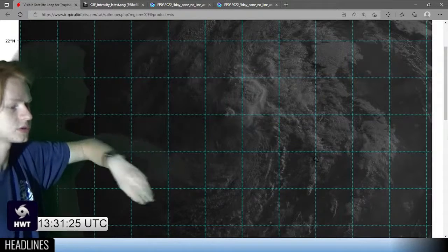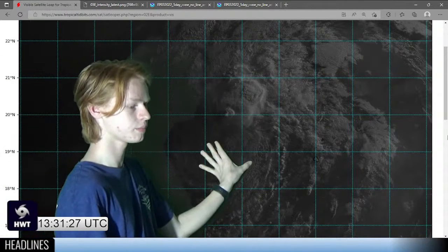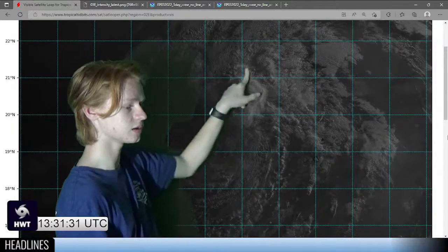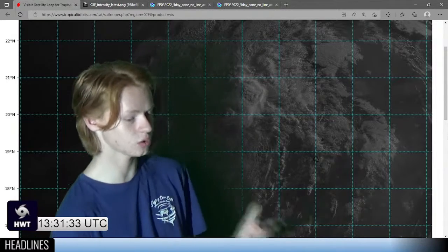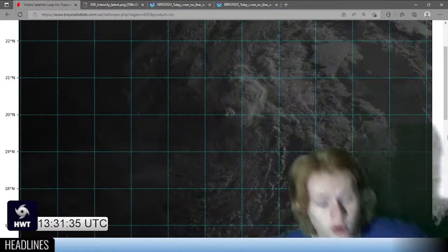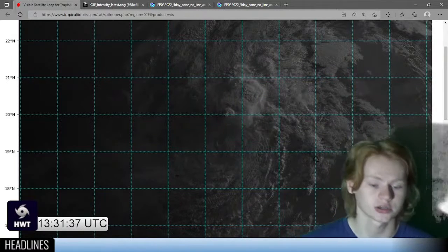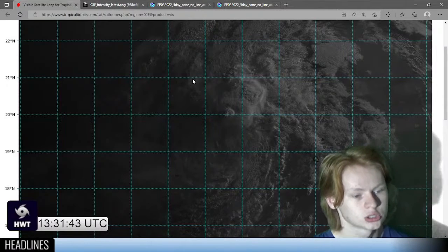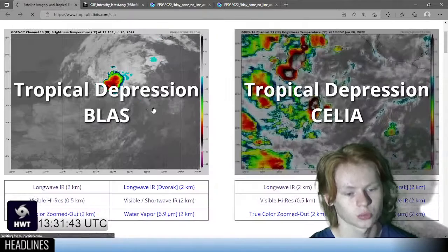And so I do think there's a little bit of shear pushing the convection away from the center of circulation, meaning all that convection is up here. Although it still has an LLC, a low level circulation, that is closed and organized enough so they can still call it a depression, not just nothing. So it has still got some small tropical characteristics with it.